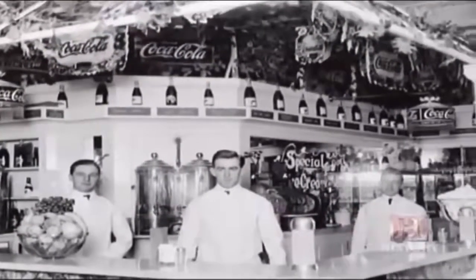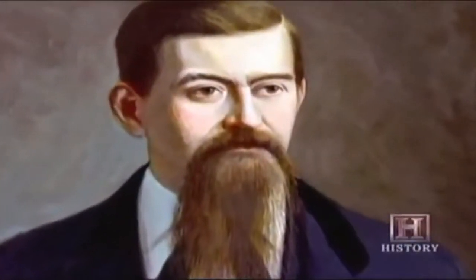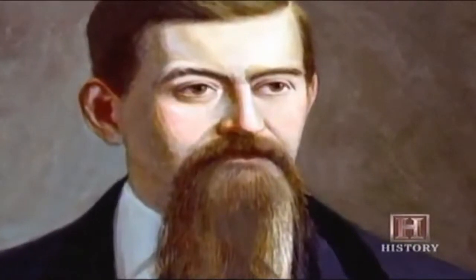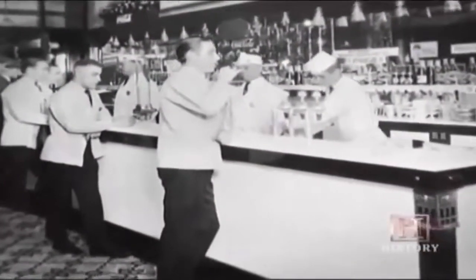Coca-Cola was invented by a pharmacist named John Pemberton on May the 8th, 1886. Legend has it that Pemberton mixed up the first batch of Coca-Cola in his backyard in a copper pot using a boat oar. He then took this beverage to a drugstore in downtown Atlanta, where it was served to the first patron and was found to be delicious and refreshing.